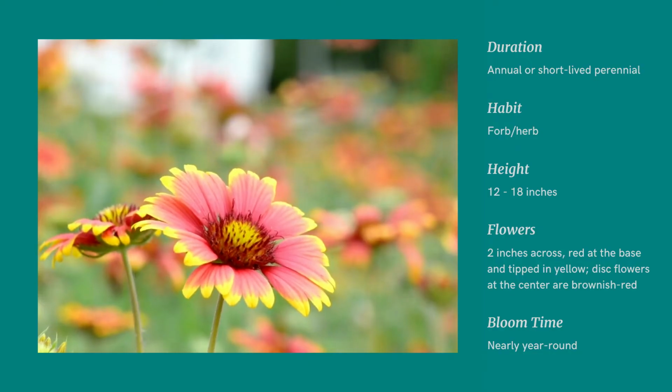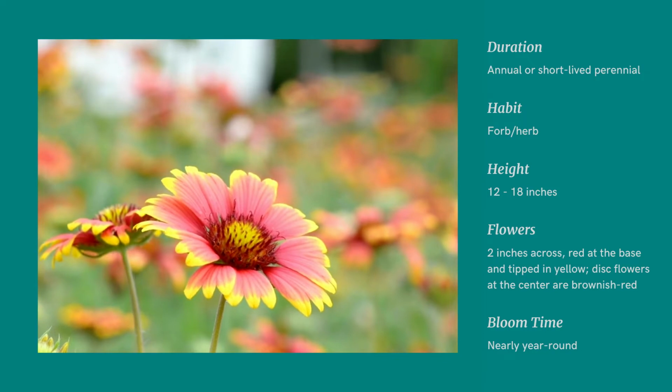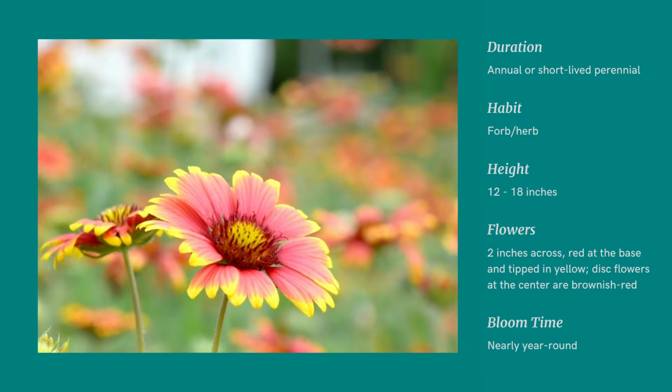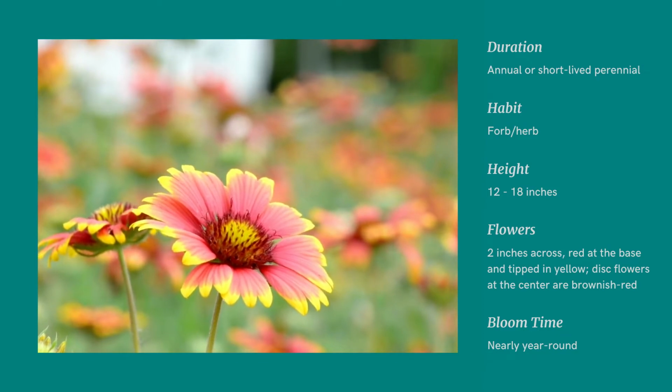Firewheel is an annual or short-lived perennial. The multi-branched stems are usually hairy and become woody at the base late in the season. Height is 12 to 18 inches. Spread is 6 to 12 inches. The flower heads are 2 inches across. They are red at the base and tipped in yellow.